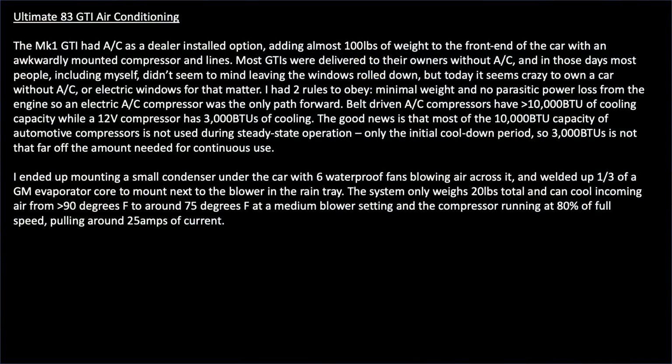Air conditioning. I'm a geek. I did not want the extra 75 pounds that an air conditioning system puts on the front end of the car. So I figured sort of a mini AC system, a 12-volt electric AC compressor. It doesn't throw a lot of BTUs, but 3,000 is enough to knock the incoming air temperature down by almost 20 degrees on a hot day. And that makes all the difference in the world.